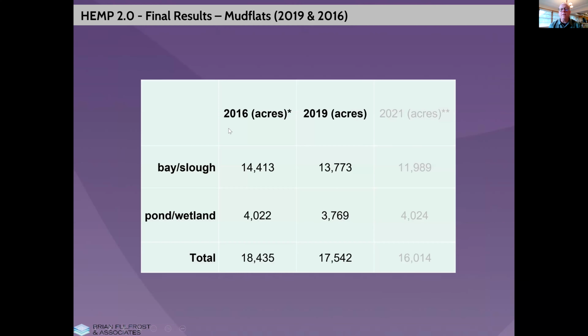Okay, and so here's just a table of those acreages. We're not really comparing to 2021 because we captured it at a higher tide. One thing we noted, I just calculated the difference between 2019 and 2021 based on that tidal difference, which was about 2,000 acres, only on the bay. That'll tell you what a 0.6 foot difference in tide can make, quite a bit. And if you just conceptually add that to our total, it would make it about 18,000 acres, which is similar to the 2 other data points we have.